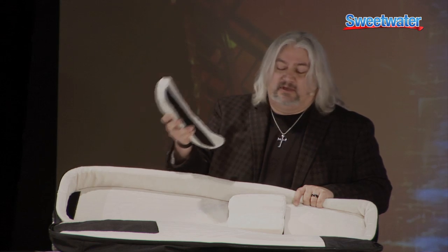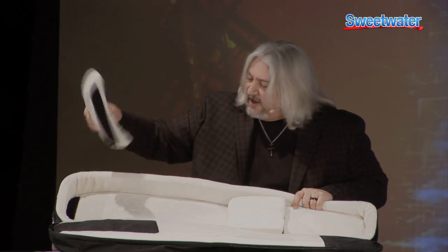If it's a long guitar, you can drop that out. And this also has that cutaway for the end pin or the strap pin. So if you drop the case on its bottom, you won't be pushing that up into the body and possibly cracking the body. So really a well-made gig bag.